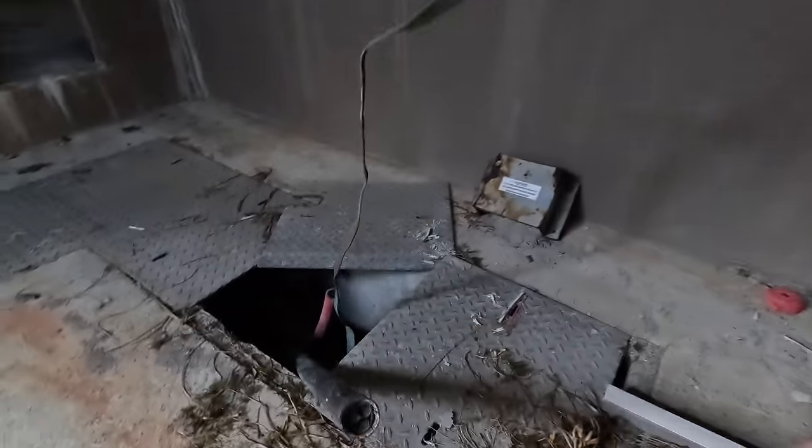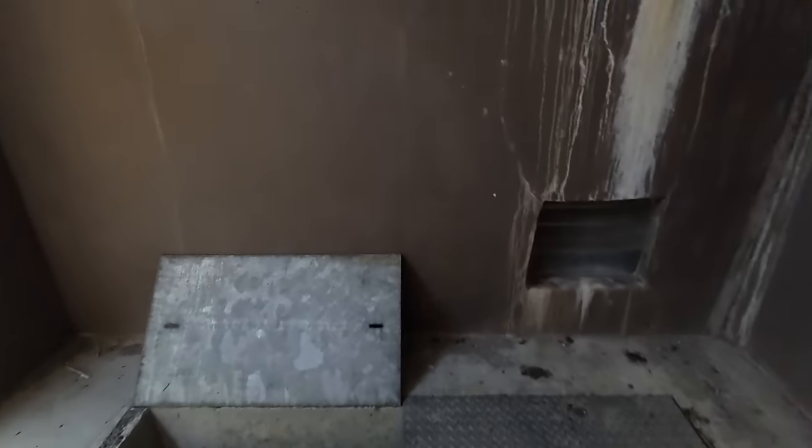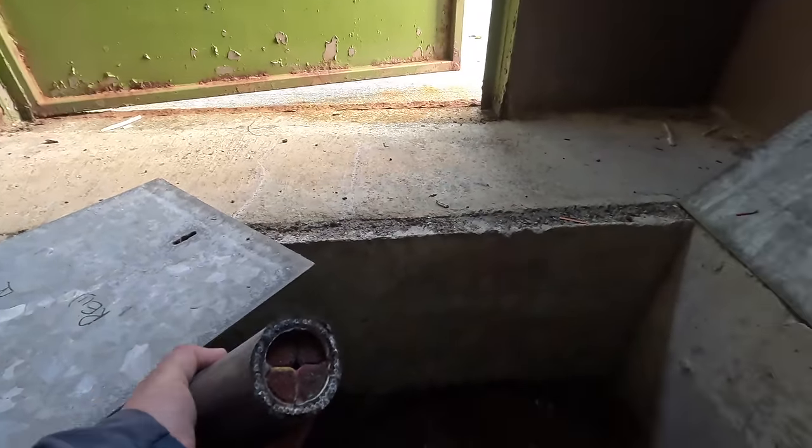Some sort of transformer room by the looks of it. Some very chunky three-phase cable. You can see the different colours of the phases. You've got the neutral and you've got the other phases.